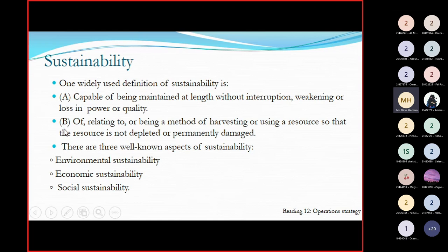This is A. B, sustainability is also related to the use of resources of the world. The use of metals, the use of water, the use of chemicals, and so on.